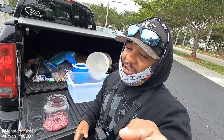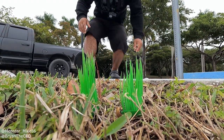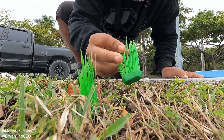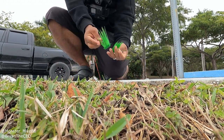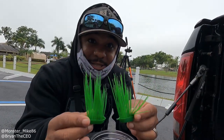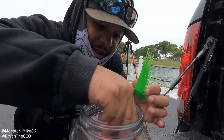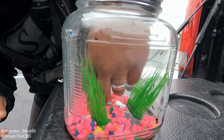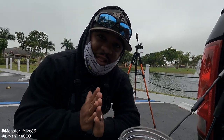Step number four, we need some vegetation for our decorations. Oh, look at this grass. These will do. Nice grass. Nice, natural. All right, so we got some plants because we need some vegetation, some decoration for our aquarium. Just like that. Guys, this is the best aquarium. Watch when we're done. It's gonna be the best, but don't click off because we might put a big largemouth in here.